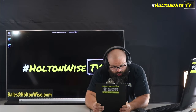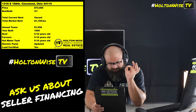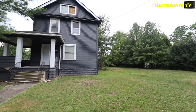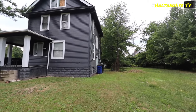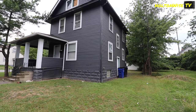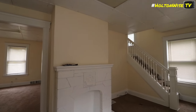Check this one out. 1318 East 188th, Cleveland. This is coming to you at 749. It's a vacant 3-1, more or less rent ready. You're going to need to give it a little bit of love, but it's fairly close to being rent ready. And at 749, for it to hit the 1% rule, we need to rent it for 750.